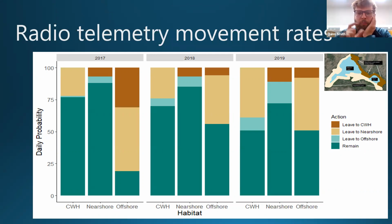So when we looked at these in terms of specific to species and specific to seasons, muskellunge and walleye were much more likely to remain in habitats when compared to smallmouth bass. Smallmouth bass were very nomadic. They tended to move around the lake more. Seasonally, generally retention rates increased and exchange rates decreased as summer progressed. So early summer, fish were moving around a lot more when compared to the midsummer and late summer seasons.